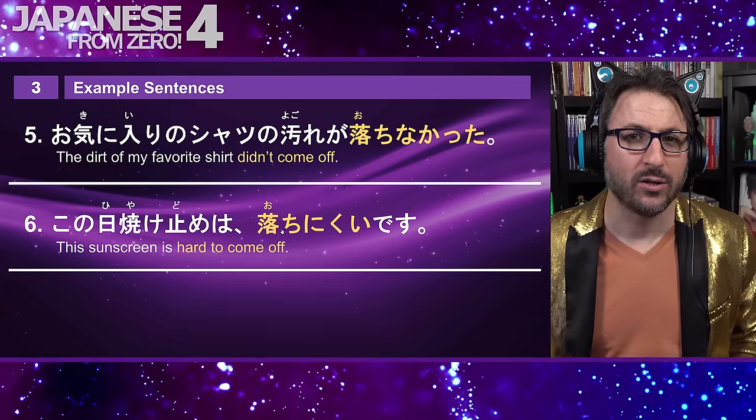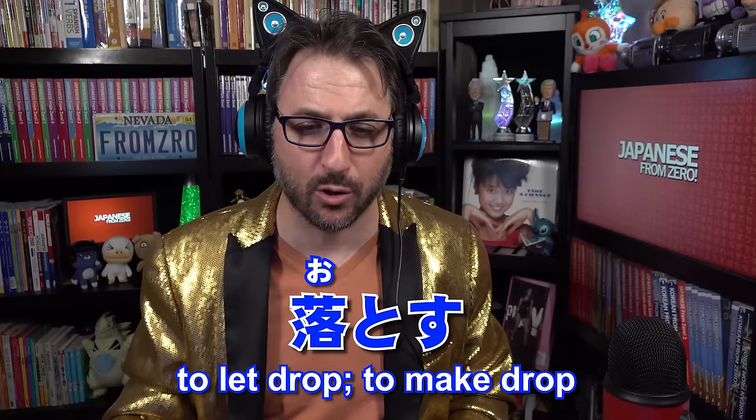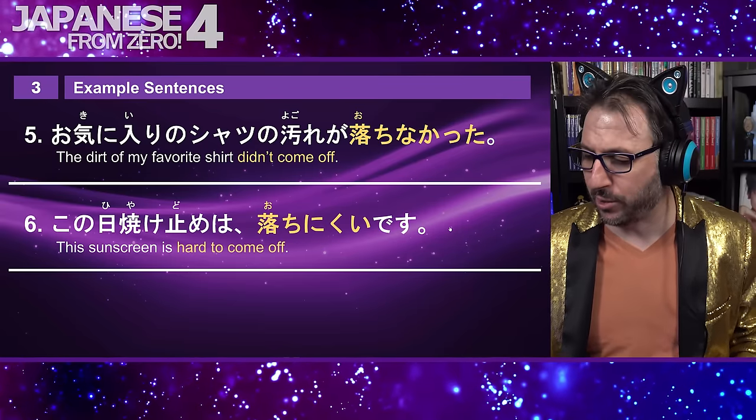If I wanted to say to drop something on purpose, to push something down, bonus, we'll learn it later on, most likely, otosu. Otosu means to push something off. So, otoshinikui would mean hard to get off by me doing it, okay? But ochinikui means, in this case, a good thing if you're swimming or something like that. You wouldn't want your sunscreen to come off very easily, okay? Okay, let me just explain one more time. If it was on my hand, and it randomly fell off on its own, for whatever reason, that would be ochimashita. But if I knocked it off, it would be otoshimashita. I knocked it down. I pushed it down. Otoshimashita. Otosu. All right, bonus.